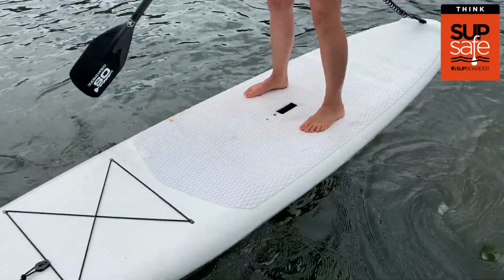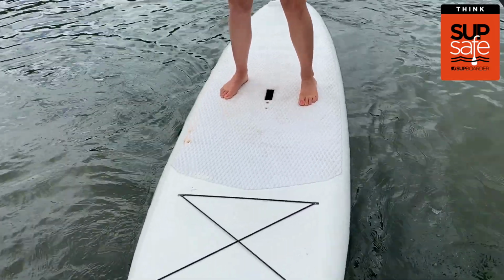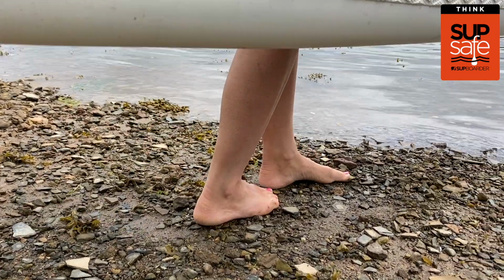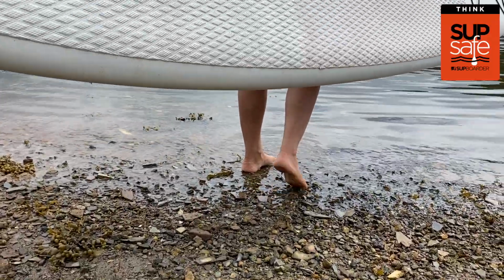When it comes to your feet, definitely this is something you do not want to forget about, because paddleboarding with cold feet can be miserable. In the summer, going barefoot is ideal, especially when you're learning, because it really does help you to keep your balance. The downside of going barefoot is it can make launching and landing tricky, especially if you're launching on a rocky area, and it's not much fun in colder conditions when your toes feel like they're about to fall off.